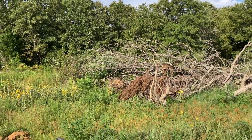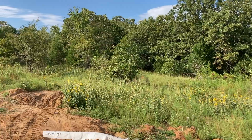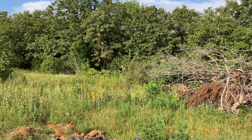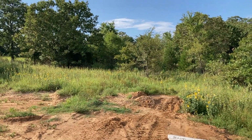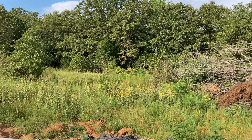As you can see, our garden spot has a long way to go, but we cannot wait to get this up and running, and this is going to be one of our main projects for this fall. And up here is where our chicken coops will go, both within really quick walking distance of the house.